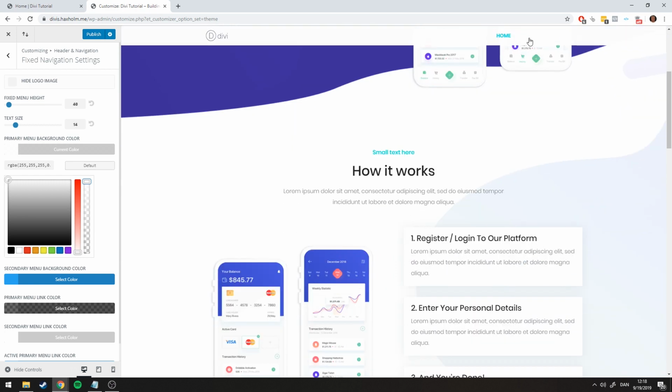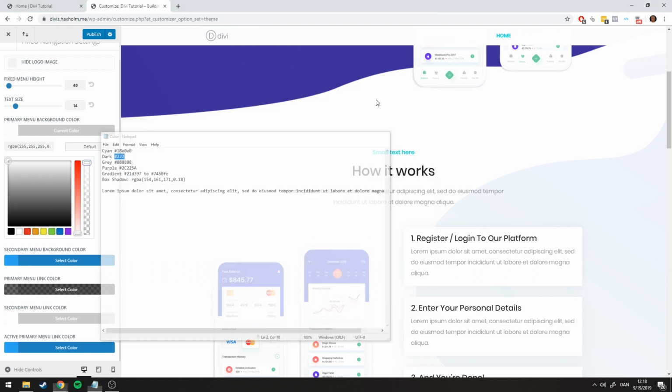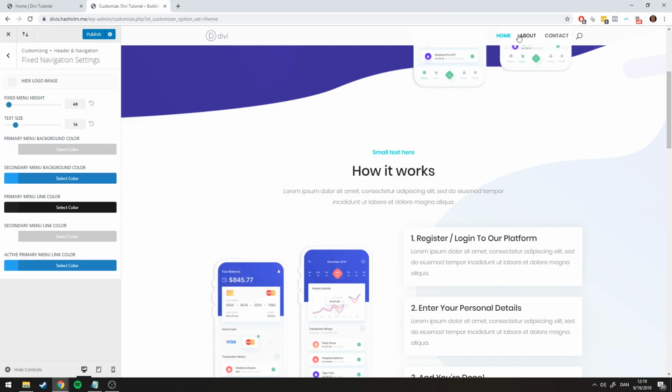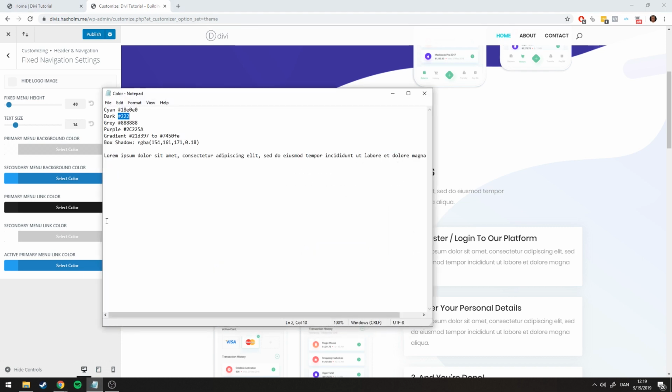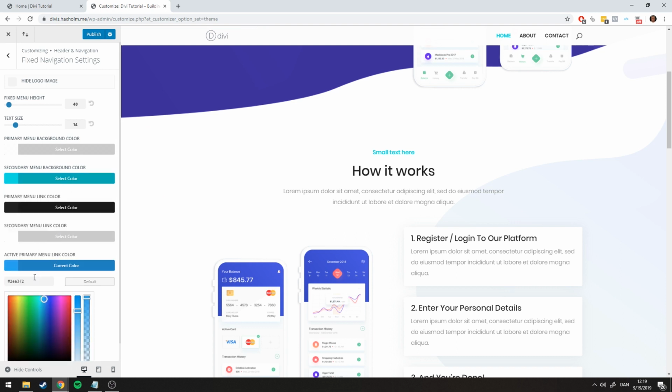So now we need to change the text color. That is something we set up with the primary menu link color. Let's go with the dark text color here, like that. And let's make sure we use the cyan color for this one and for this one as well.